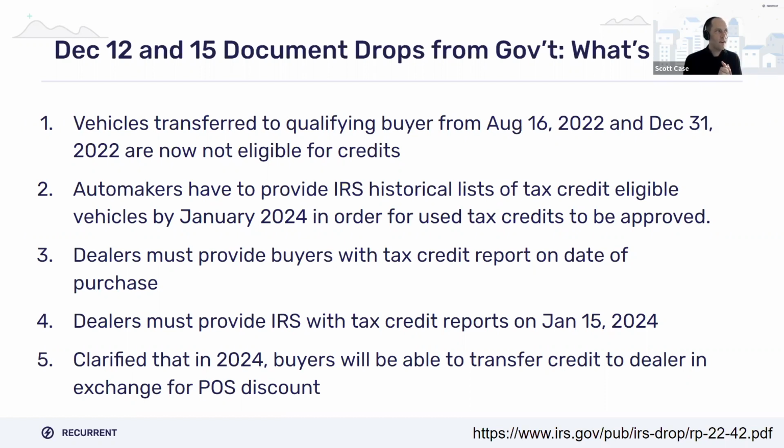One thing I will say is that the original language of the bill said that a car, if it has not been transferred before, it doesn't matter whether it had been transferred prior to January 1st, 2023, everything was potentially eligible. So there were no qualifying transfers that would have knocked one out. They did clarify a bit of a mysterious change to say, if a car has been transferred to a qualifying buyer between August 16th, 2022, so this past August, right around when they signed the bill, and December 31st, 2022, it would now not be eligible for a credit.